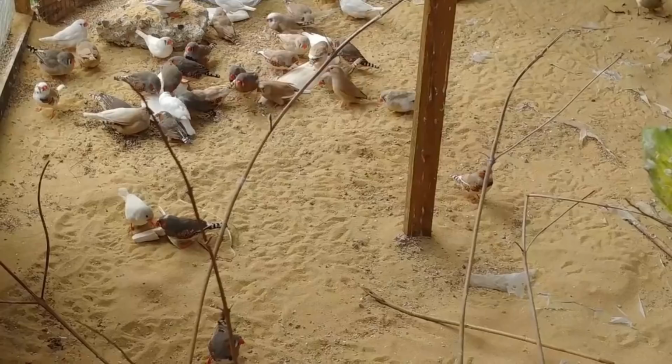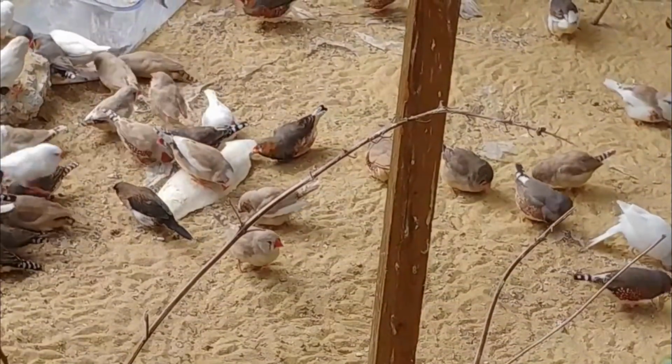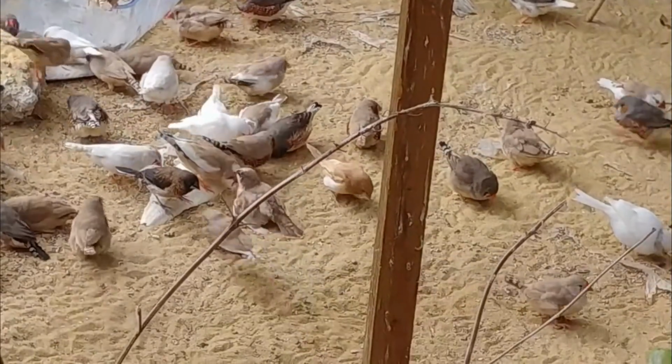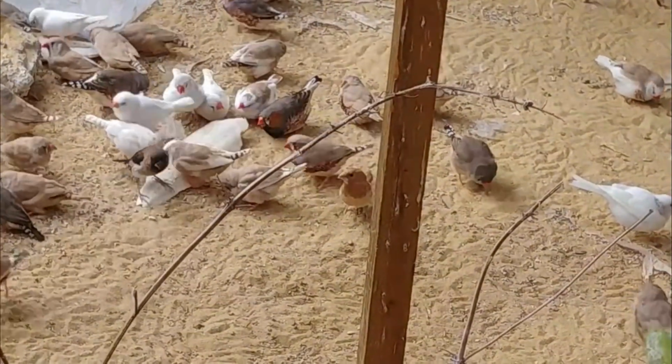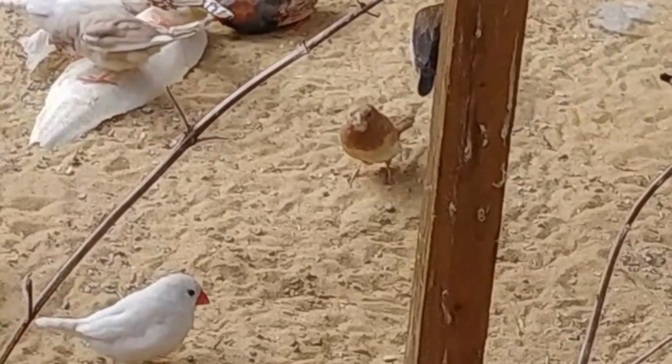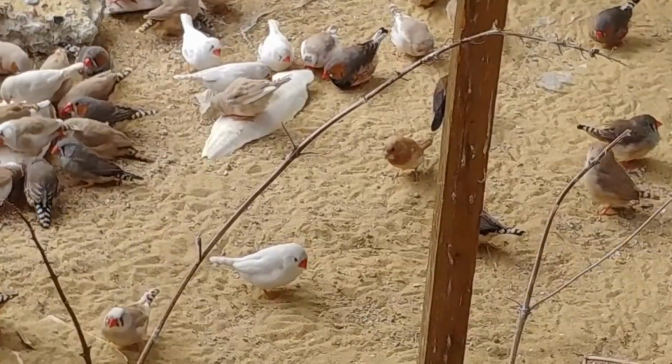And this next part's really cool, guys. You can see landing in about 2 seconds, right in the middle. I've zoomed in. There you go, one of my first Bengalese finches of the year. Absolutely beautiful. Really hard to catch them because it's quite a big aviary and there's quite a lot of birds, but yeah, really chuffed.